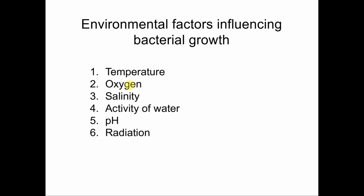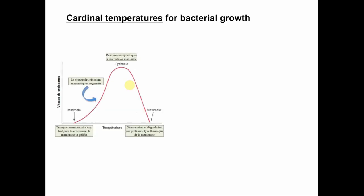Now we have a little bit less than 1 hour 40 minutes, I guess, to go through the environmental factors that influence bacterial growth: temperature, oxygen, salt content, which is going to be related to the activity of water, pH, and radiation. So all of these things can limit bacterial growth. And understanding how they work allows you to try and keep, for example, different food types and protect them from bacterial contamination.